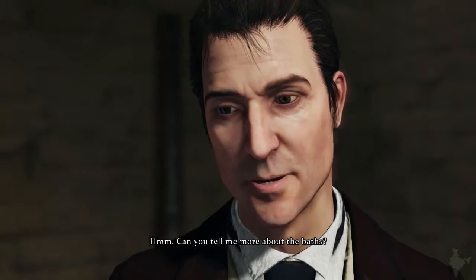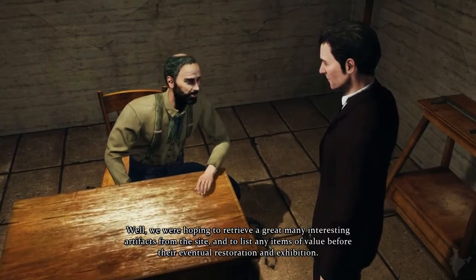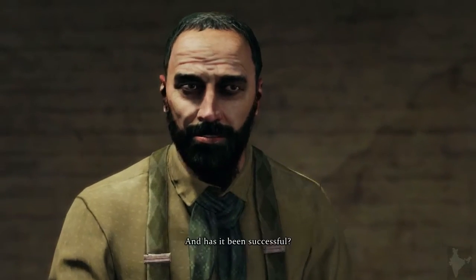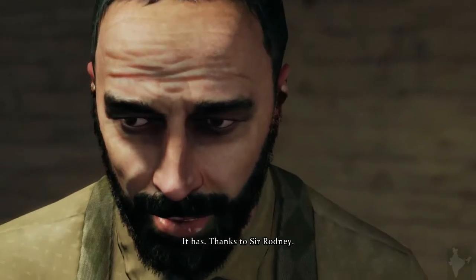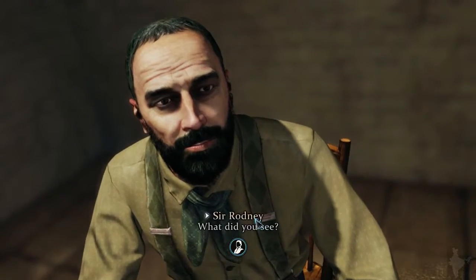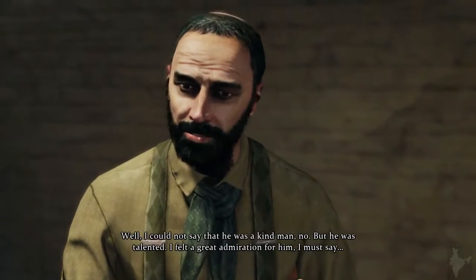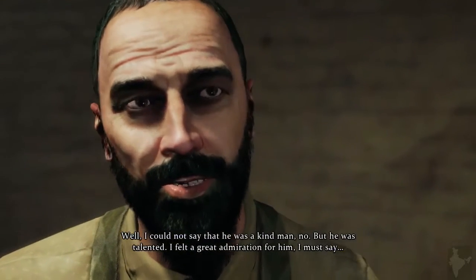Can you tell me more about the baths? Well, we're hoping to retrieve a great many interesting artifacts from the site, and to list any items of value before their eventual restoration and exhibition. And has it been successful? It has, thanks to Sir Rodney. What was your relationship with Sir Rodney? Well, I couldn't say that he was a kind man, no. But he was talented. I felt a great admiration for him, I must say.